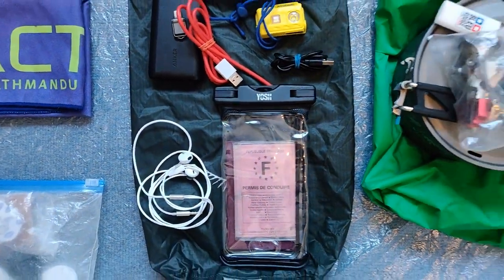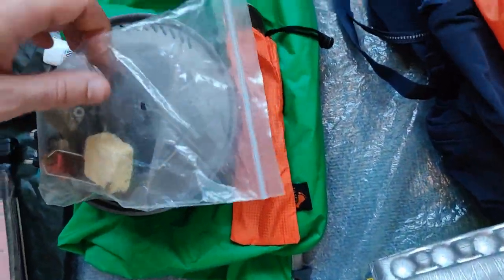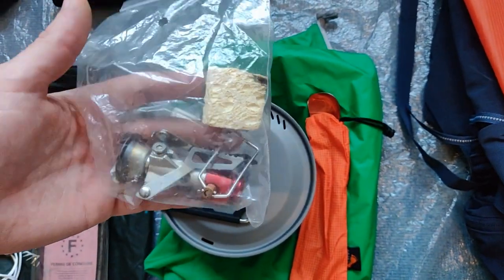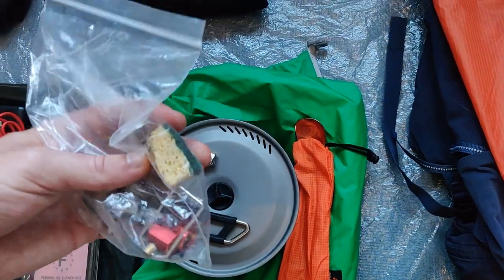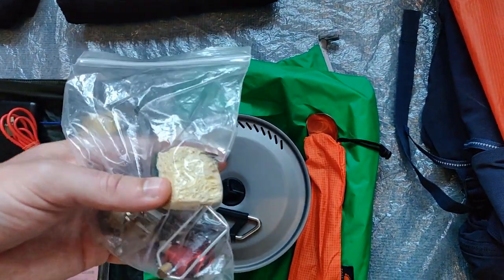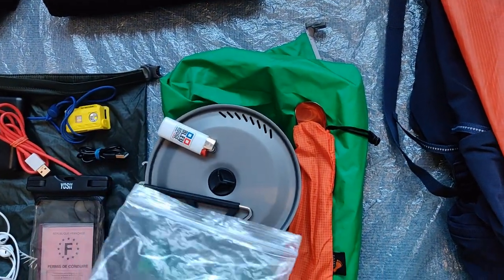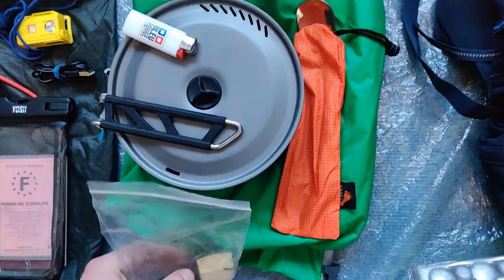So over to the right again is my cook system. Looking a bit chaotic right now. So I've got the MSR Pocket Rocket 2 stove. Had that one for quite a while. Works great. Little piece of sponge just to keep your pots clean. Weighs barely anything, and it really does help scratch off any possible burnt pasta or rice or stuff like that. I found it very useful anyway.